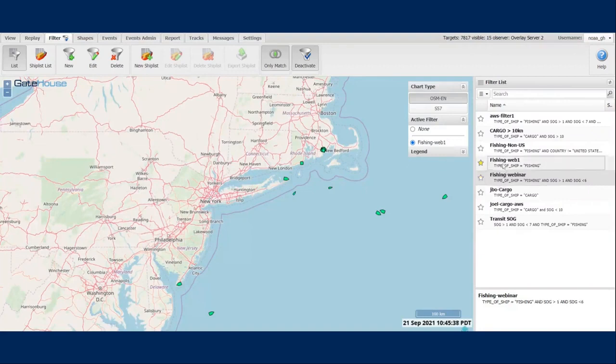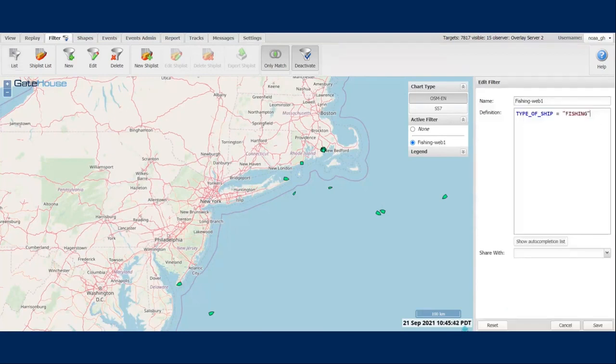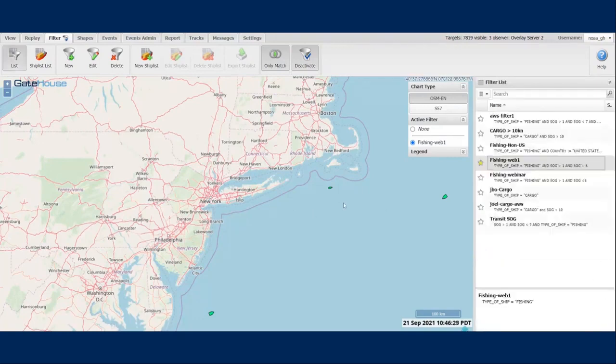But if we want to modify it and say, well, I'm interested in fishing vessels, but I don't care for those that are likely in transit and at a relatively high speed, and I'm not interested in those that aren't moving, we can add to this filter using a Boolean statement. Say I want to see fishing vessels that have a speed over ground greater than 1 knot, and a speed over ground of less than 6 knots. And we save that, and we should see, there we go. So here are a number of the fishing vessels in the system right now that are operating at those speeds.